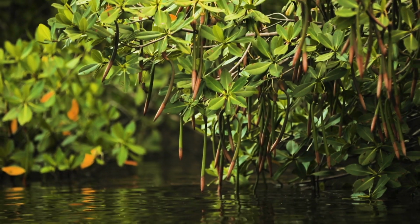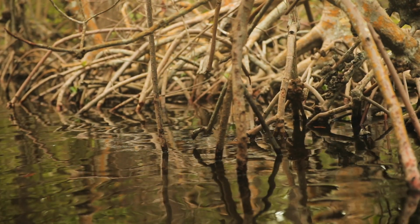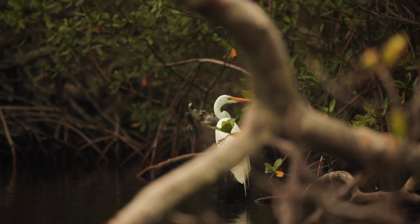Learning about the ecological history of the islands whilst out on the water amongst the mangroves was an incredibly engaging way to spend our first morning in Florida. And we even got to see some wildlife.